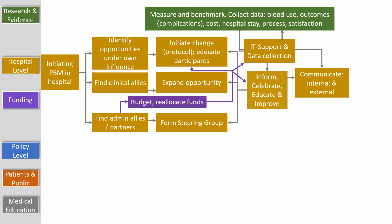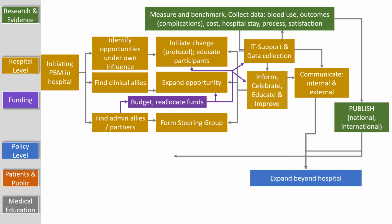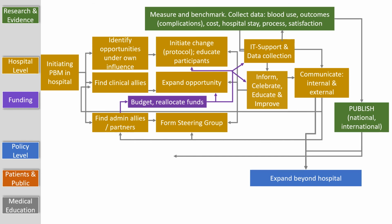Once you've done your first pilots, you may expand the opportunity within the hospital or even beyond. You publish your findings nationally, internationally, depending on what it is, and you ally with other stakeholders and other hospitals who will help to expand this.